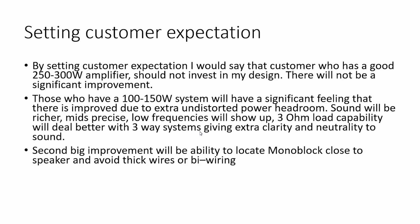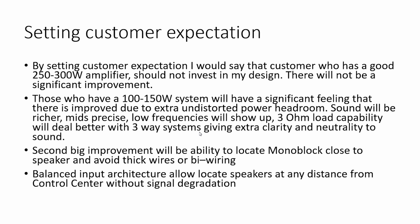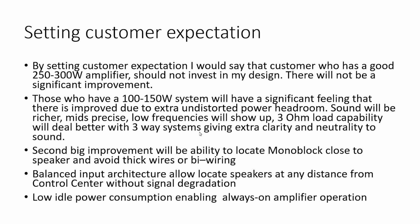The second big improvement will be the ability to locate the monoblock close to the speaker and avoid thick wires or bi-wiring. Balanced input architecture allows locating speakers at any distance from the control center without signal degradation. A low idle power consumption enables always-on amplifier operation.